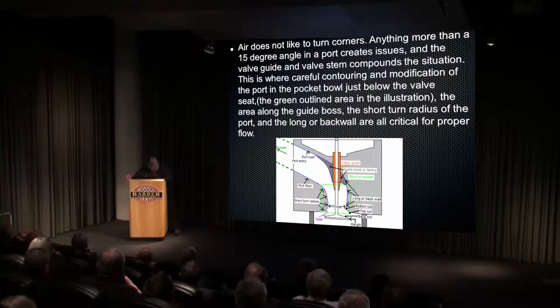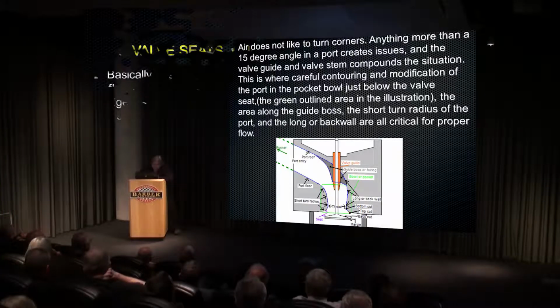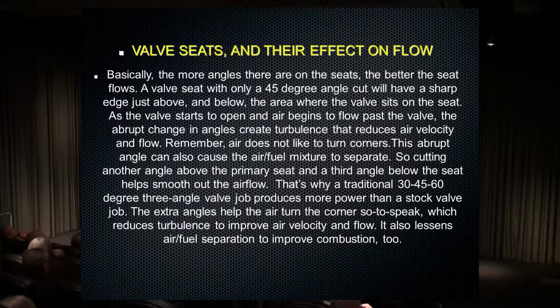But that just goes to show you that just because it looks good, you can't really hold a ported head in your hand and really tell what it's going to do. Some of the worst looking stuff I've ever seen ran great. Some of the most beautiful stuff I've ever seen wouldn't get out of its own way. So, port work is all very critical.